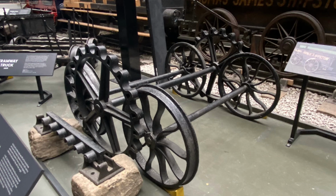There was a set of wheels and axles from one of the Blenkinsop locomotives from the Middleton Railway. This was quite surprising. I didn't know anything from the Blenkinsop locomotives survived.